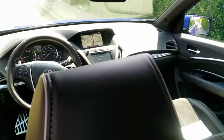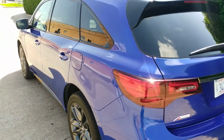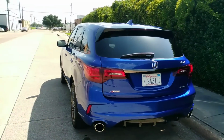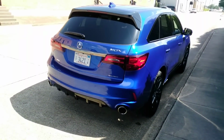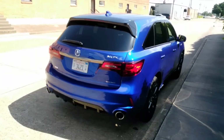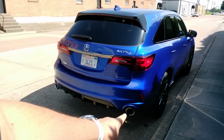This is the Acura MDX. Now, it's kind of windy outside, but I'm going to take you out and show you the exterior. It loves to beep at me. Now, it's similar to the RDX. Let's see if I can... There we go. We got some wind block here. It's obviously blue. Huge tailpipes.